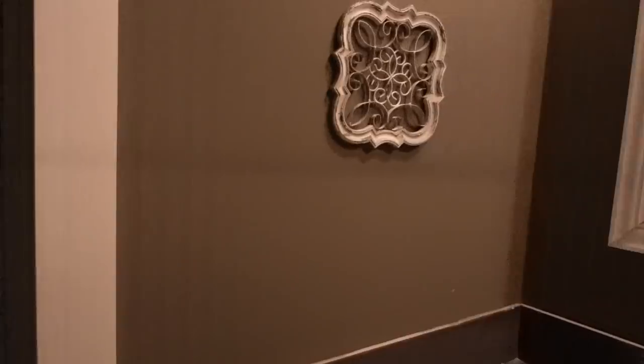I won't go in there because it's dark and I don't think they... Yes, I will, because I'm nosy like that. They don't have a light set up. So it's just a toilet on the right side and tub and shower on the left side. And that door actually, you can come through that door and either go into the living room or the master bedroom, but we won't go that way. We'll come back out this way.